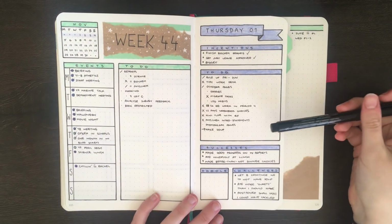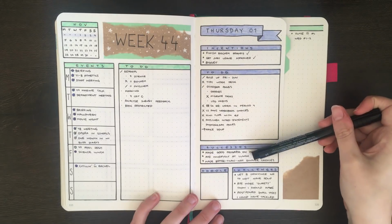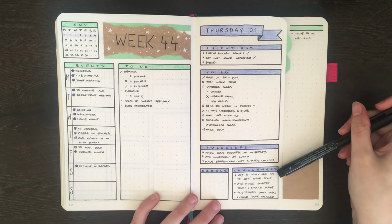So in my review for the day we have that I made good progress on my report writing, I made sure to eat mindfully at lunch and stop when I was full, I made better than otherwise choices for dinner, although this does also play into one of my challenges, in which I allowed myself to be convinced that we shouldn't have soup for dinner.